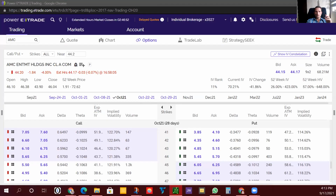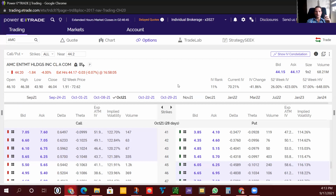All righty. Hopefully it's on. So with that said, you should see AMC right now in the option chain. I just put it on October 28th, just for round numbers here.